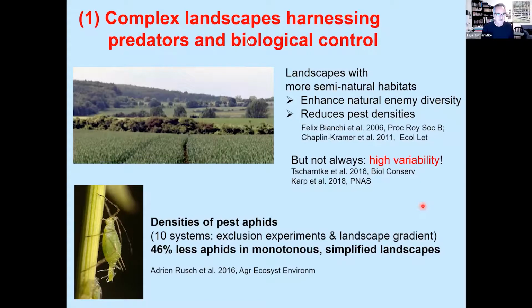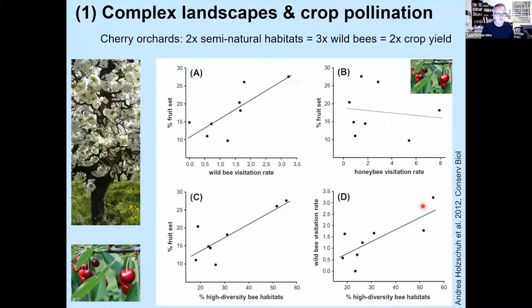The same is true also for crop pollination. We studied cherry orchards, sweet cherry orchards in our surroundings, and found that twice the amount of semi-natural habitats in the landscape means tripling wild bee densities, and you have a double crop yield in the end, which is shown here. Wild bee visitation rates and fruit set are shown here. It's not only fruit set, but also final yield, which is not shown here, but follows this line.